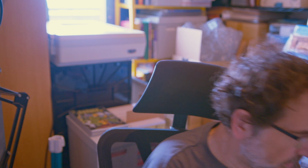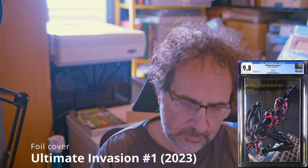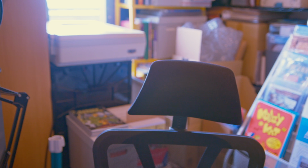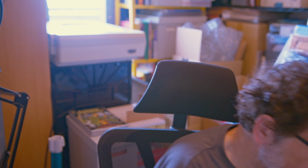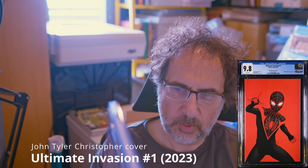So this is a beautiful Ultimate Invasion #1 foil from this year. This is another Ultimate Invasion, but this is the John Tyler Christopher Negative Space variant cover. 9.8.